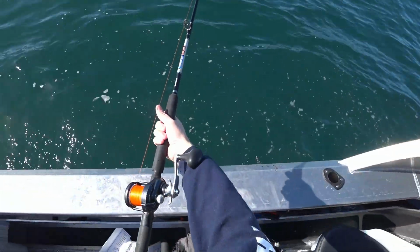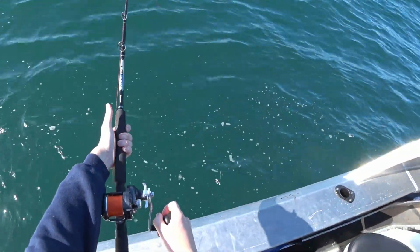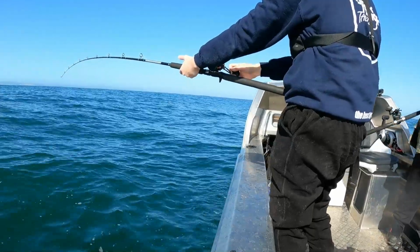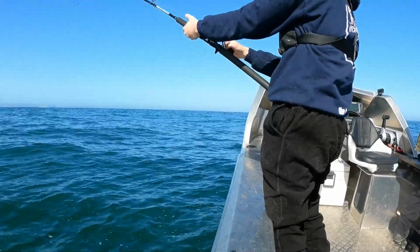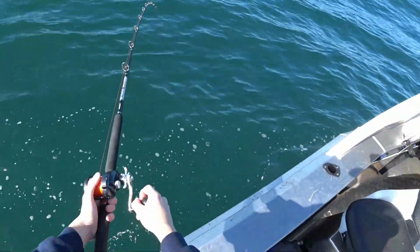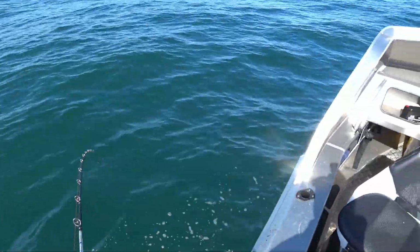Almost immediately on the new spot, I was into something better, and this was a much bigger fish than anything that I'd hooked so far today. The fish made runs out to the horizon and also back down to the bottom whenever I pulled it up. Could this be a bigger snapper? I have a clue what I have.